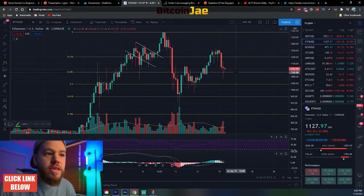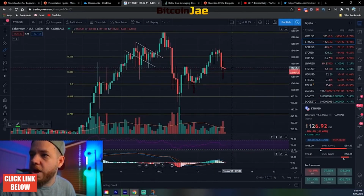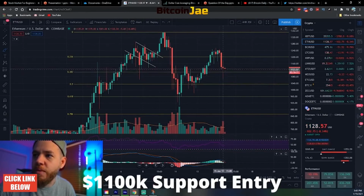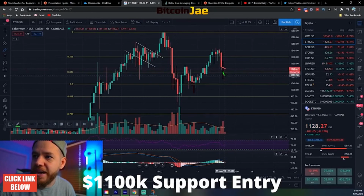So on Ethereum, kind of the same thing. We're watching here, watching these same Fibonacci levels. So I'm looking to take an entry around that 1100 range, right? Which is right on this support. I would like a bounce. I would like to see kind of a bounce just like it did here and a pick back up.